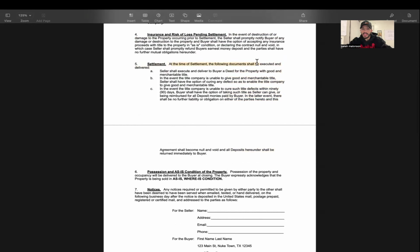So at the time of settlement, the following document shall be executed and delivered. Seller shall execute and deliver to buyer a deed for the property with good and merchantable title. This is basically saying that at the time of closing, at the time of the settlement, when we close on the property, the seller is going to give us the deed to the property, and we're going to have title to the property.